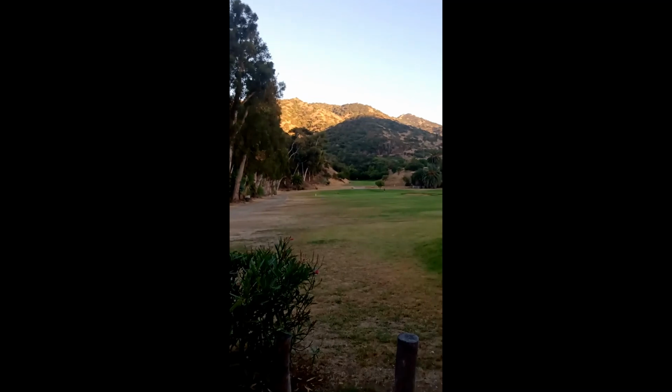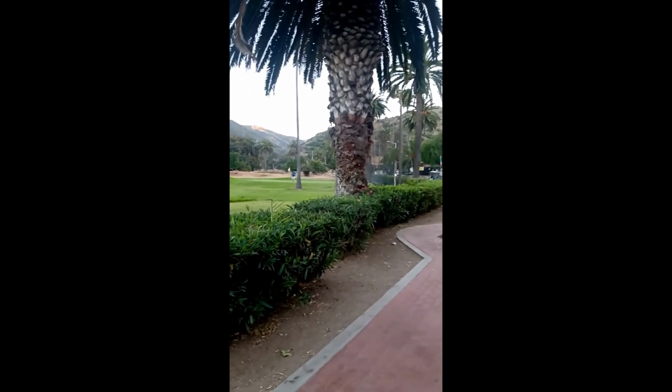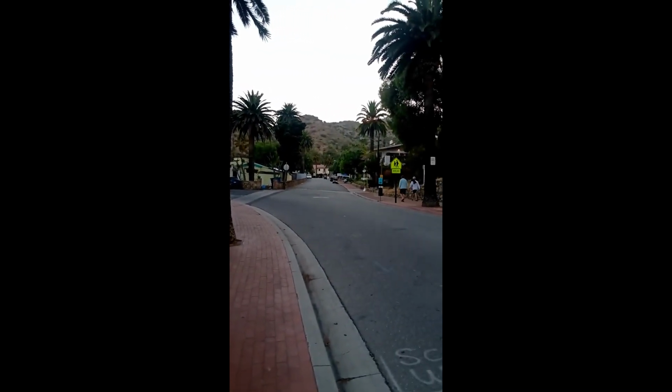So we decided to walk. We are walking to the Hermit Gulch Campground, which is a 35-minute walk, 1.5 miles away from Avalon, the main city.